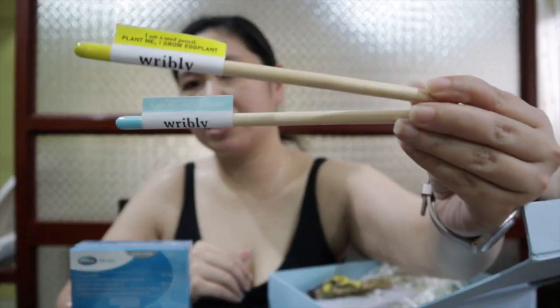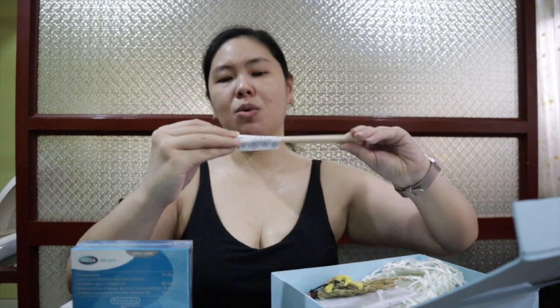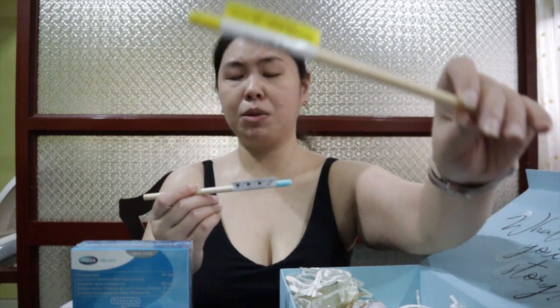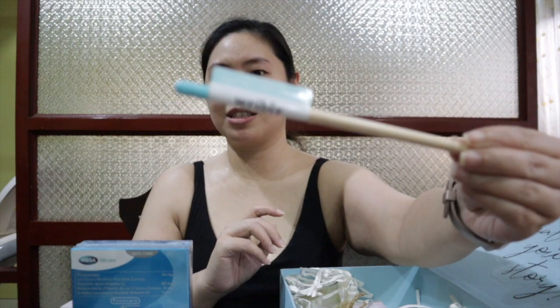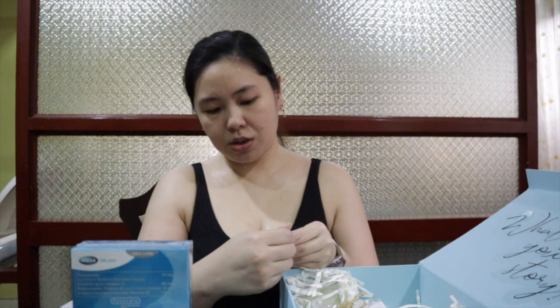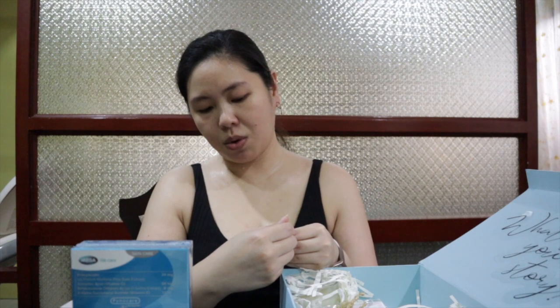The brand is Ribley. These are pencils that you can plant after. The yellow one, the one with the yellow accent, it has eggplant seeds. Oh, interesting. Eggplant seeds. And this one, the one with the blue, has one of my favorite herbs. It has oregano. The instruction is at the back. So, once you've used it up, you can actually put this in a pot and then add sun, water, and care, and you can watch your pencil grow.